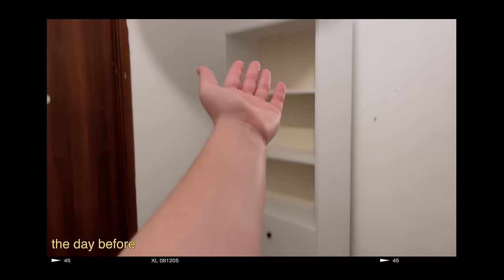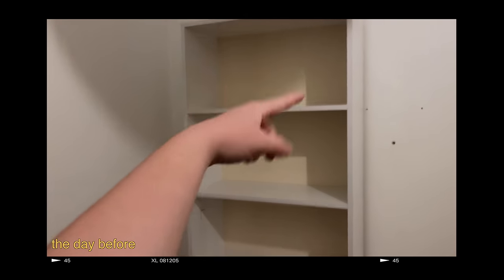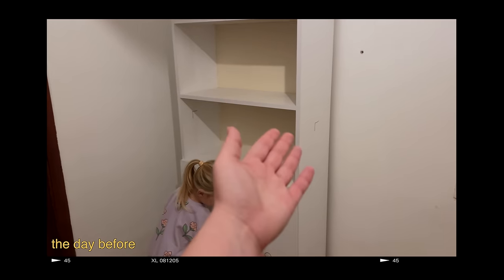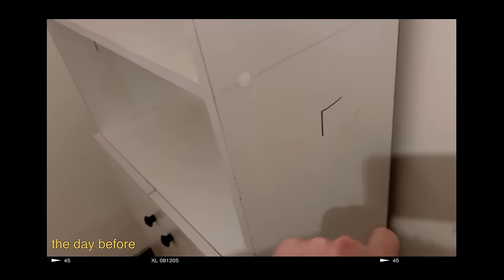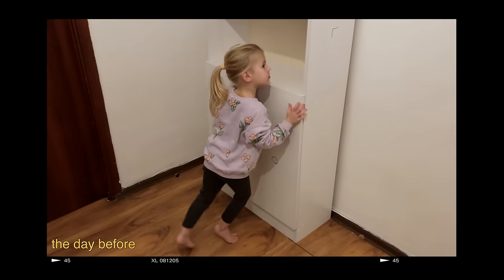So the first guy, we actually didn't expect it to be assembled already. We thought that it would come in a box and Toto will be assembling it, but it's assembled. And I don't know why they painted so many things here. I hope I can remove it. It's kind of dirty, actually.